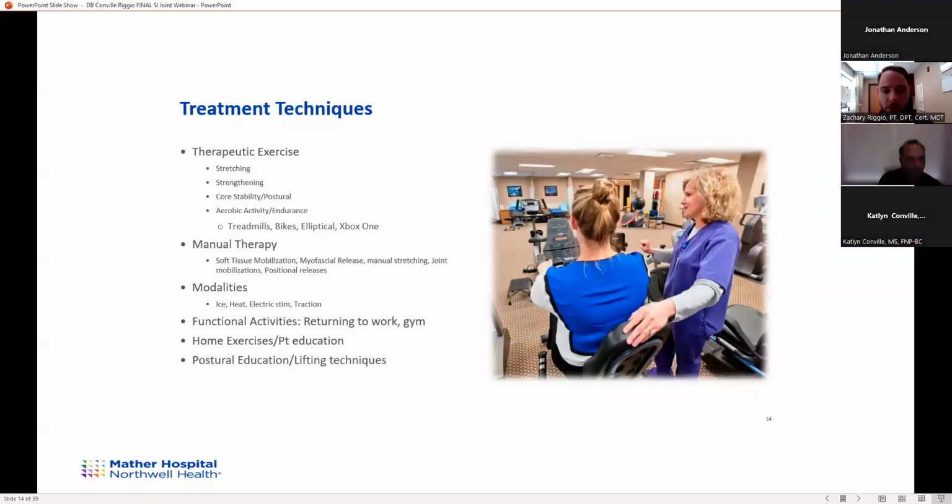So we use some general treatment techniques that apply to physical therapy overall. We use different types of exercises. They're called therapeutic exercises because they're focused on treating an issue, whether it be stretching, strengthening, core stabilization, postural education, aerobic exercise. And then, as Dr. Ben said, we're also using manual therapy techniques, soft tissue mobilization. We do joint mobs, muscle energy techniques, a bunch of different things, positional releases. And then, of course, sometimes modalities will help aid in that.